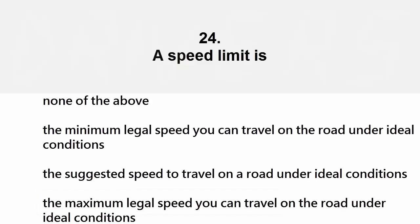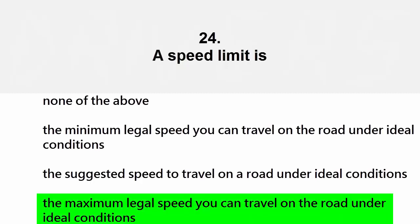A speed limit is none of the above. The minimum legal speed you can travel on the road under ideal conditions. The suggested speed to travel on a road under ideal conditions. The maximum legal speed you can travel on the road under ideal conditions. And the correct answer is the maximum legal speed you can travel on the road under ideal conditions.